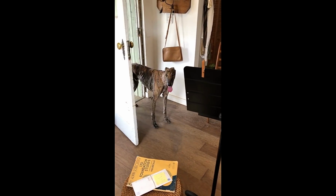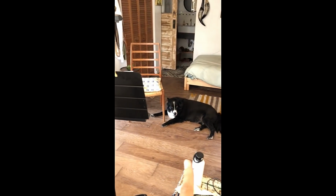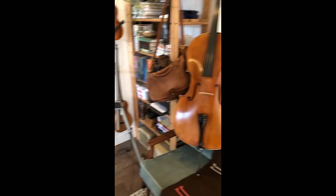My dogs are so hot. Well, this is Fig and this is my roommate's dog, and they're just panting like crazy because it's very hot.